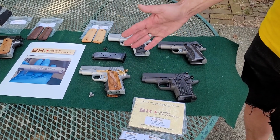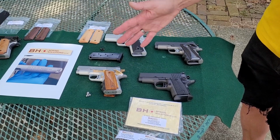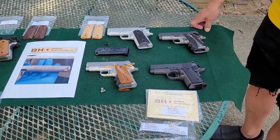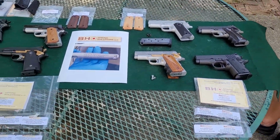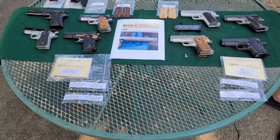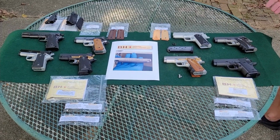Since we went to the BH optimized springs, in many of these handguns that you're seeing here, I believe we've had 0 malfunctions out of any of these. And that is, number one, a testament to the 1911 design. It's the way it ought to be with a 1911 design handgun.